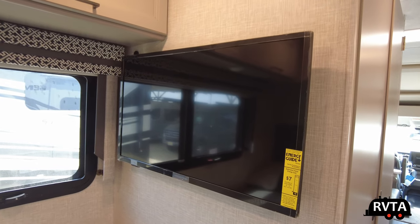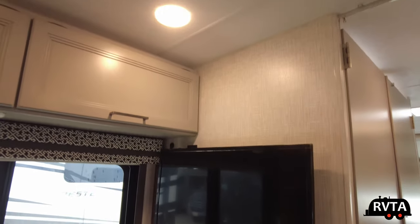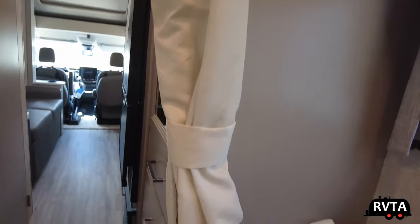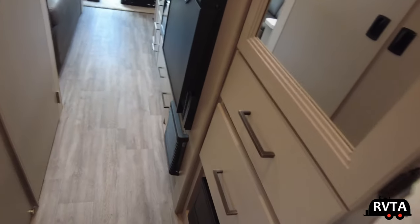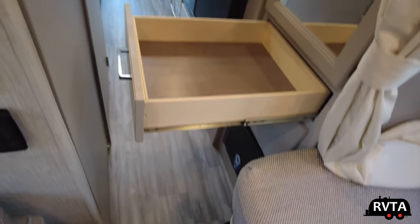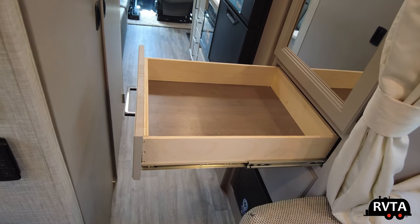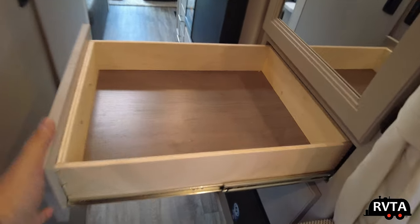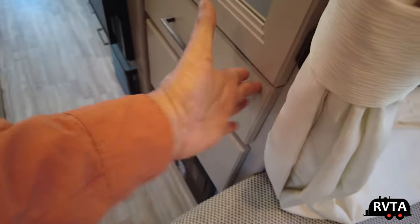And there's another Insignia TV, so you can watch TV to your heart's content while in bed. It's raining outside, and you can just relax, watch some boob tube. Very nice. There's the air conditioner again, and you have a little curtain right there. Over here you have two drawers, and right under it is, of course, the fuse box, the switches, 12 volt and alternating current.